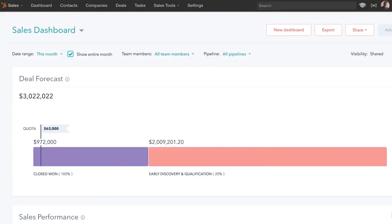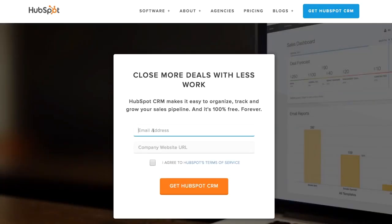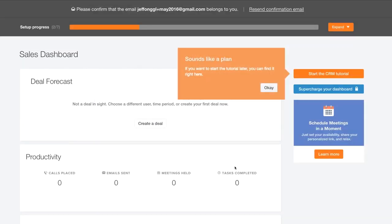You heard a minute ago that HubSpot connects to many popular CRM systems, but what if you don't have a CRM system? Or maybe you have one, but you've never really hit a stride with it. That's where HubSpot CRM comes in. HubSpot CRM is a completely free CRM system that you can use to get your sales team organized and help them start adopting an inbound sales process.